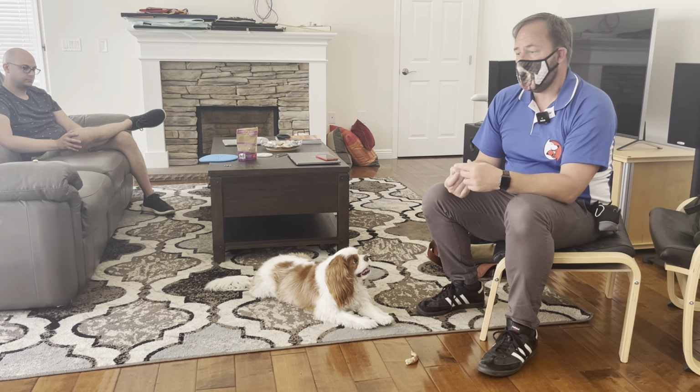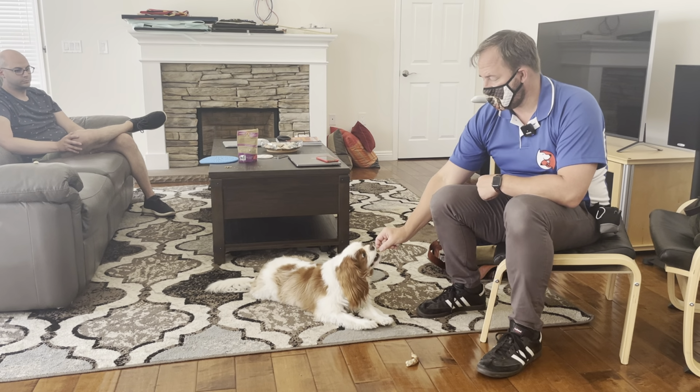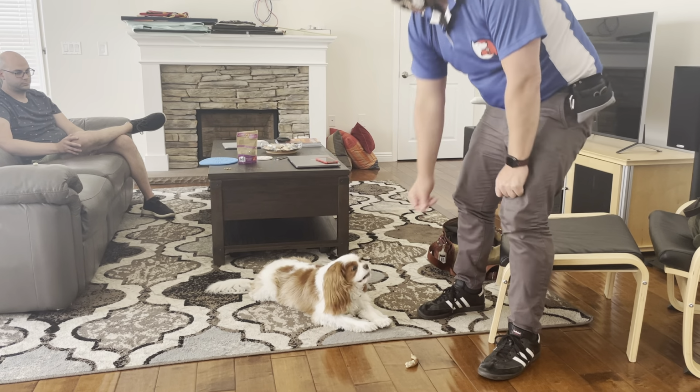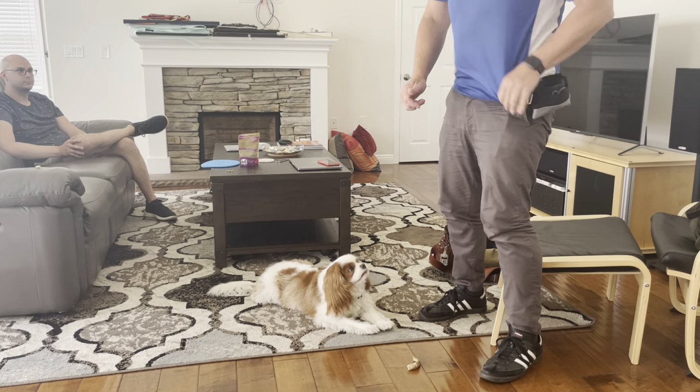Now, if I just stand up and start moving, he's probably going to bark. So when I first do it, I might pair the two things together. I'm going to go like this, and this is the training wheels version. I stand up, and then I release the treat. I should have waved first. He didn't have a reason to bark because I'm holding a treat right in his face, and it's a really good treat, and he's preoccupied by that.